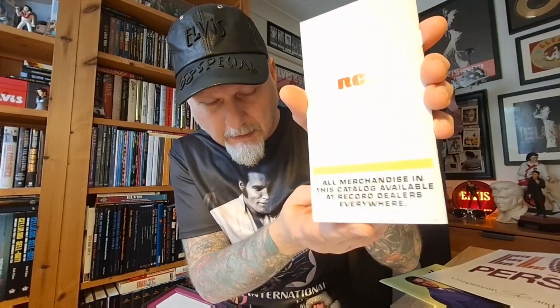So we get the RCA Records and Tapes catalogue, and this looks like it's faithfully reproduced as people would have seen it in '69. It's even got the copyright RCA '69 on the bottom, printed in USA. So that looks like it's really nicely reproduced to me. Probably the printing's not quite as pristine as the original would have been, but I think you'd struggle to complain at that.